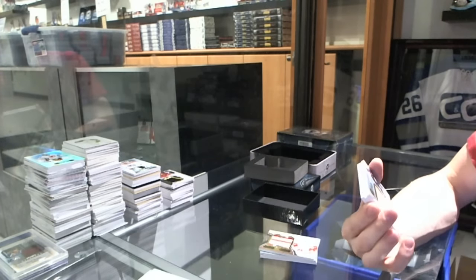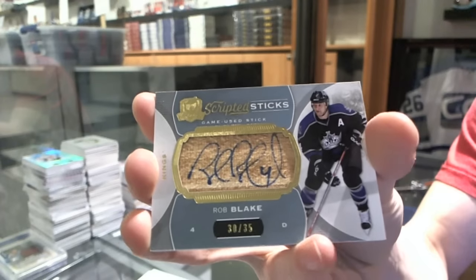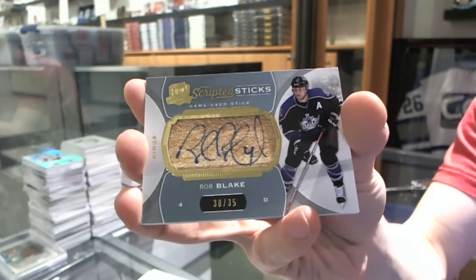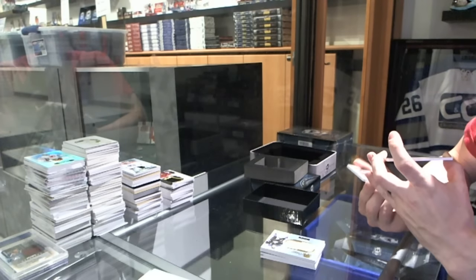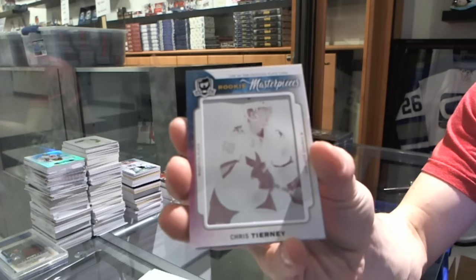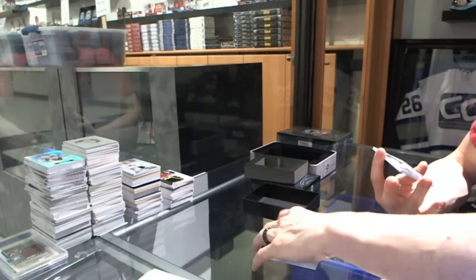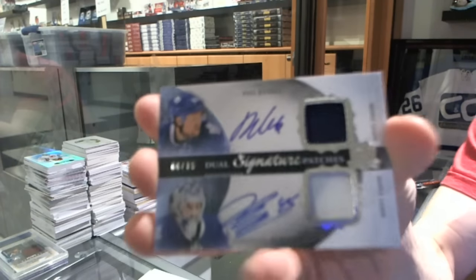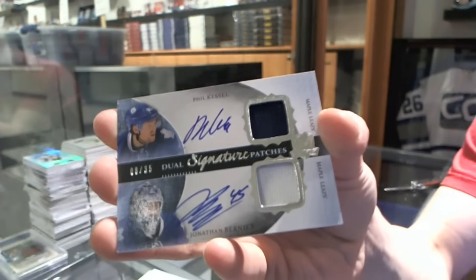We've got a scripted sticks, number 30 of 35 for the LA Kings, Rob Blake. We've got a rookie masterpieces, one of one magenta printing plate from Trilogy for the San Jose Sharks, Chris Tierney. And we've got a 13-14 dual signature patches, number 35 for the Toronto Maple Leafs, Phil Kessel and Jonathan Bernier.